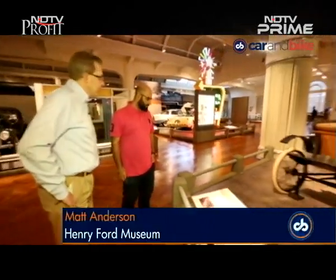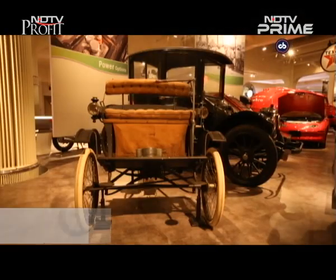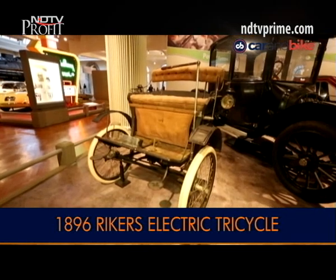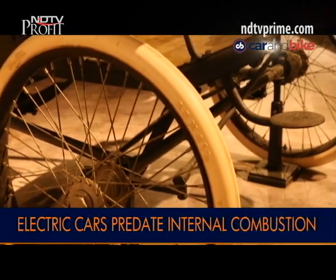Looking at an 1896 Riker electric prototype vehicle. This was built by Andrew Riker, an early automotive engineer. Very basic, just a three-wheel vehicle with the power going directly to that rear wheel. The electric motor, in fact, is mounted on the hub of that rear wheel, about 1 horsepower, so not very fast.